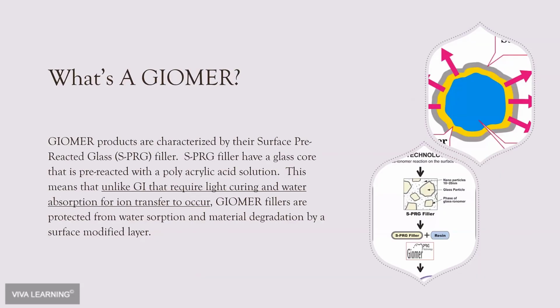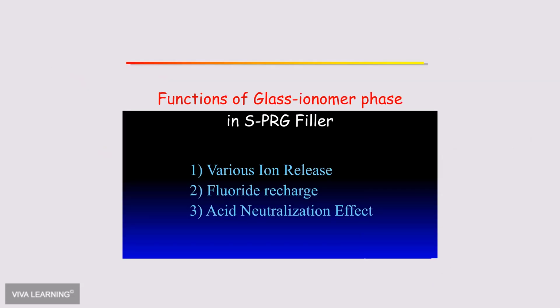If we look at Shofu's composites, their flowables, their bulk fills, their traditional composites have chemistry inside called a giomer. Now, a giomer is a pre-reacted glass filler. That filler has a glass core that's reacted with polyacrylic acid. What it inherently means is that unlike glass ionomers that need light curing and water absorption for ion transfer to occur, giomer fillers are protected from water absorption and material degradation by a surface modified layer. Yet the exchange happens within the tooth structure.